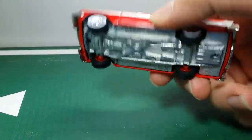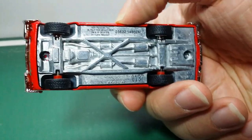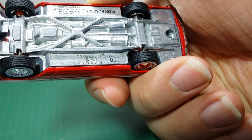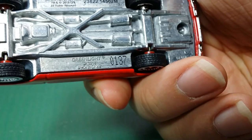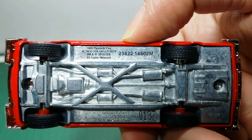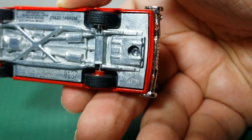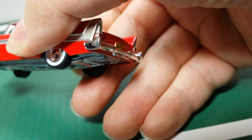And taking a look at the bottom of the car, you can see that we have a basic level of detail here. It says Greenlight right down there, copyright 2018, made in China. Mine is car number 137, I think. And then up here we have some legal information, and that's about it. Oh, here are the exhaust pipes, barely visible. Look at that.